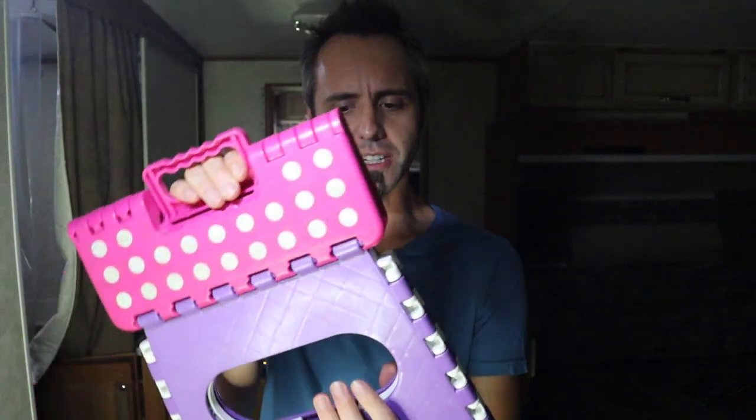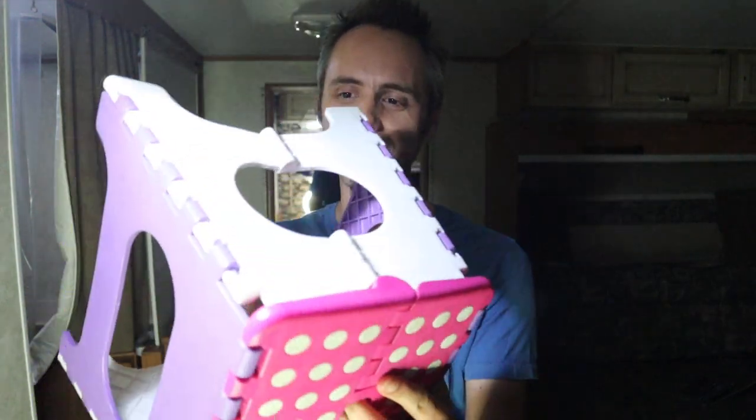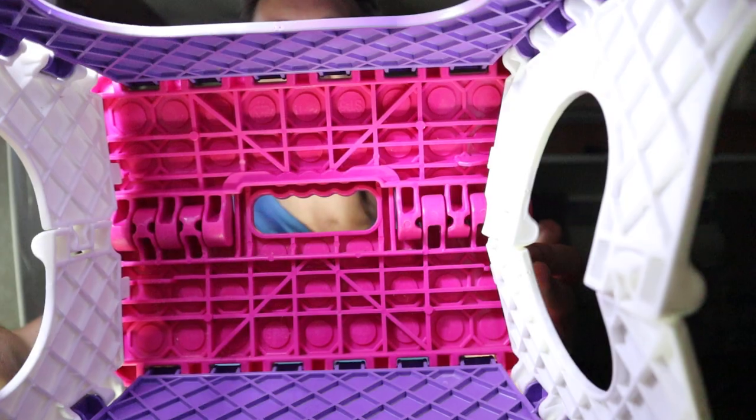I really like the design of it. It just simply folds up, doesn't take up a lot of space at all. The colors, I'd probably pick something different if it didn't come with the camper, but I think our daughter does like the colors of it. It's not my style. The inside of it, just to give you guys a look at what it looks like on the inside.